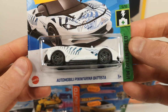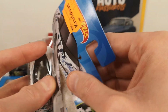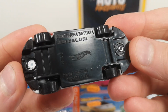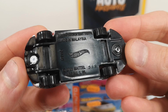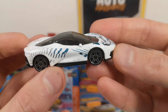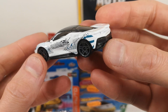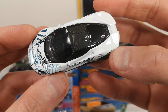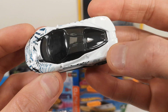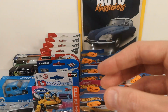The electric Automobili Pininfarina Battista. I saw this on Jay Leno's Garage just recently. Pretty impressive, but I thought the ride was a little bit bumpy. Doesn't seem to have a lot of suspension. Not my favorite deco on this. The roof is nice. If you have to make it a plastic piece, then yeah, put some detailing in there.